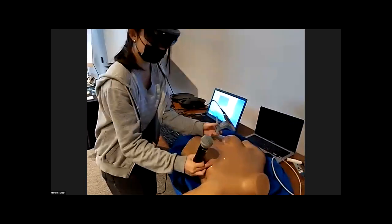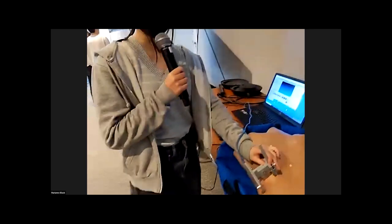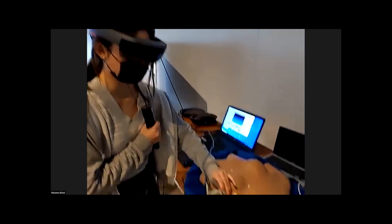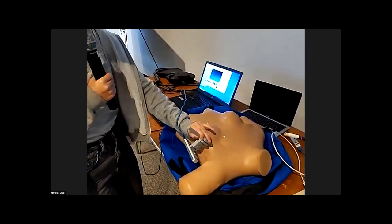So you would say there's a tumor here. You would move it around and when it detects the tumor, it would display, through filtering, particles at different locations where the most probable location of the tumor is.